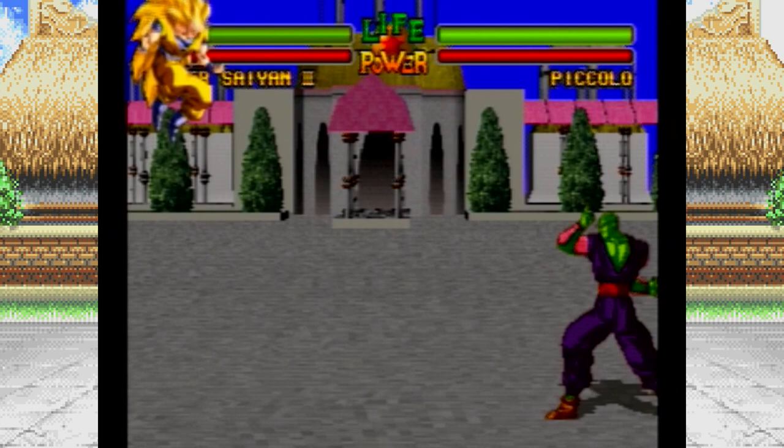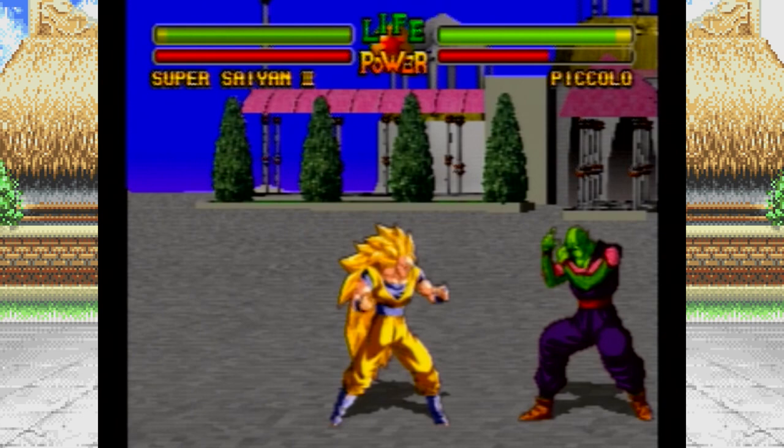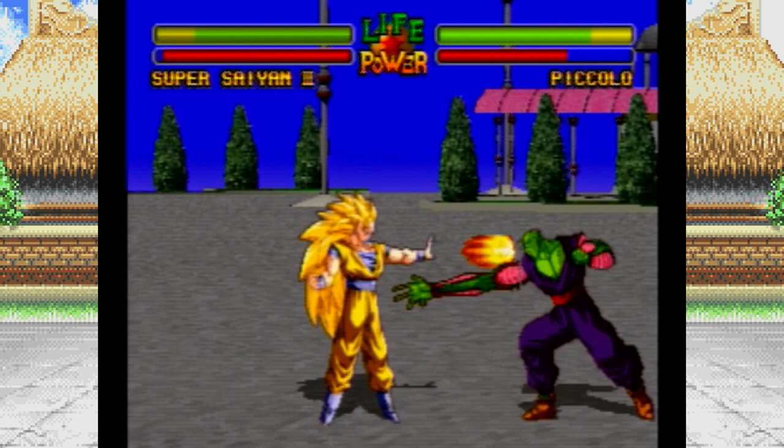Instead, the game focuses more on up-close combat, which is still pretty fun. A lot of the moves characters had in Super Butōden carry over here, so if there was a character you really liked in those games, you should have no problem carrying your skills over into Ultimate Battle 22.